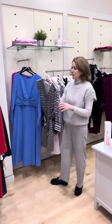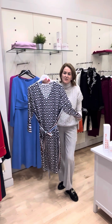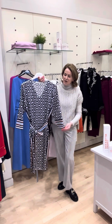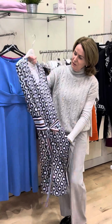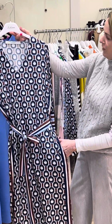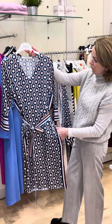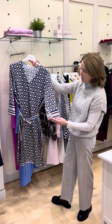And for a very simple dress, which has come in from Herzen, a lot of you ladies are familiar with the Herzen silk shirts. This is a beautiful silk dress. The navy, cream and a lovely pop of chocolate brown going through it. Pocket details to the side. Lovely detail here to the sleeve.